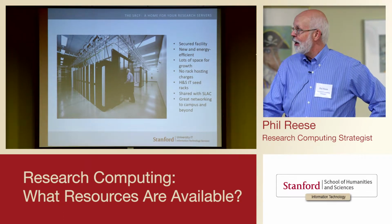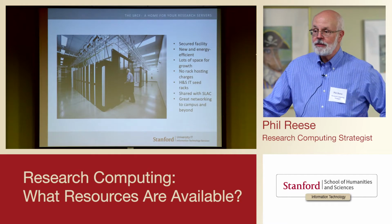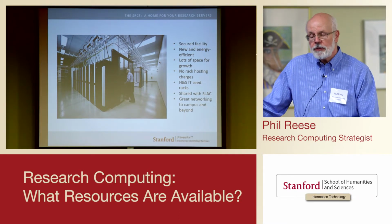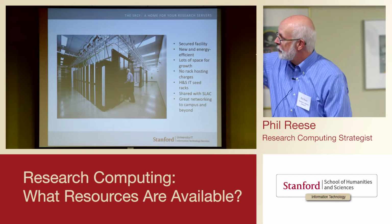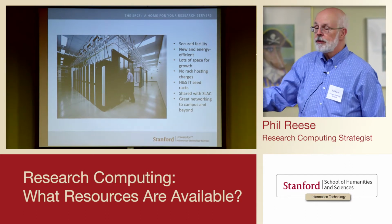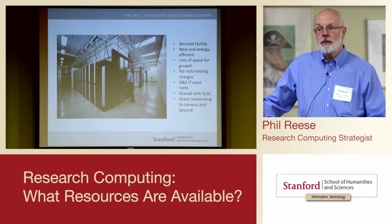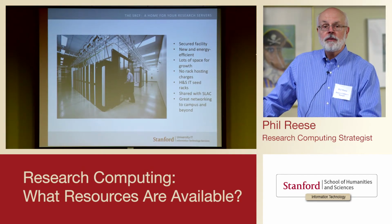Another thing that we do, with H&S's help: while the hosting is free, you see there's some racks, but there's many other areas where there aren't racks. So the building is basically rackless. So you have to bring your own rack. If you want to move up there, you'd have to buy a rack.